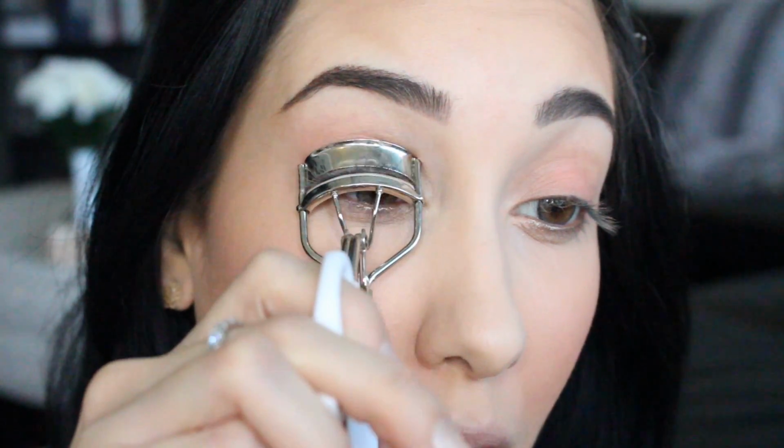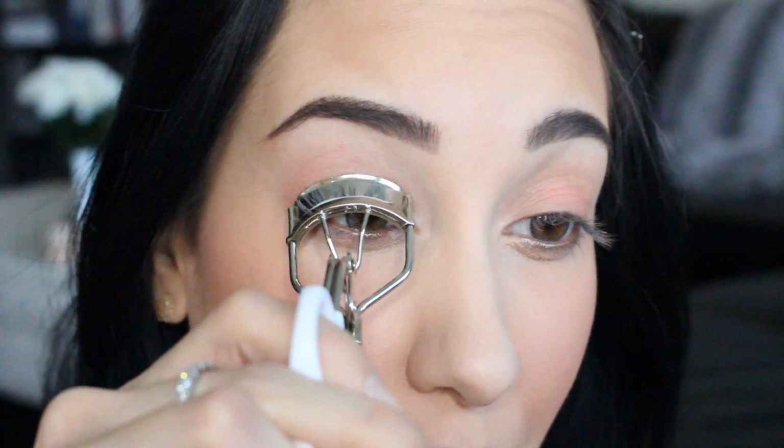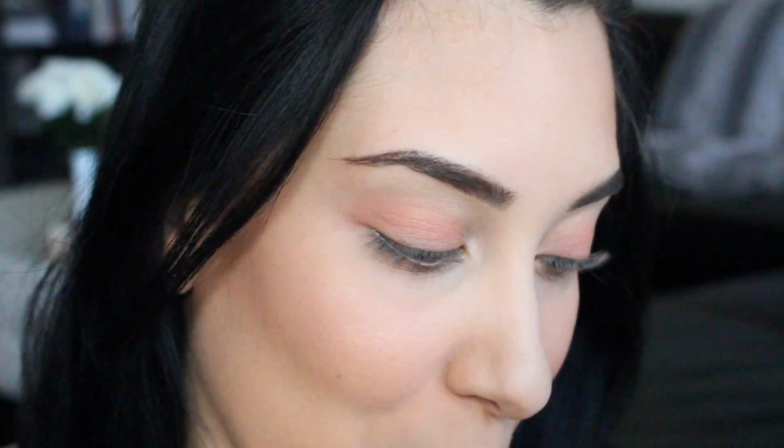So first I'm going to curl my lashes. And I remember one time I tried to do this on film for you guys and I actually pinched my eyelid so bad. So I'm gonna try and concentrate. A lot of you guys got a kick out of that. So there you go, my lashes are curled. Really important step. I feel like it just opens up your eyes.